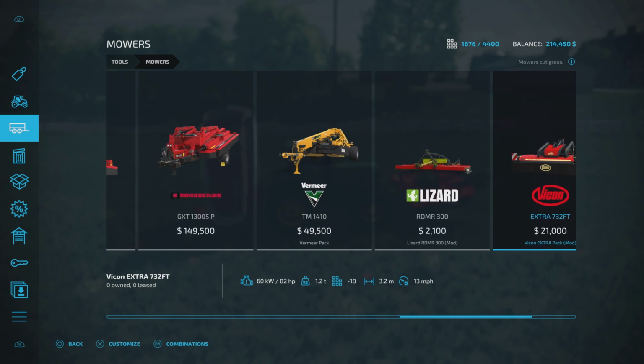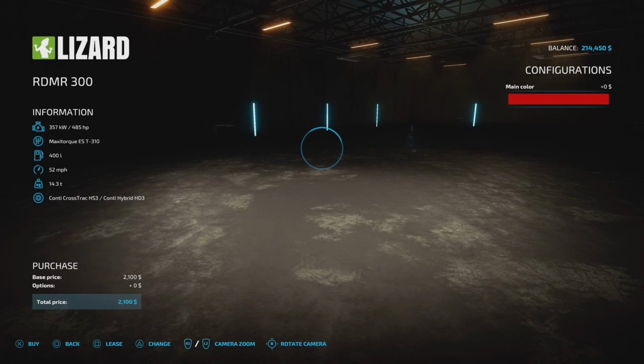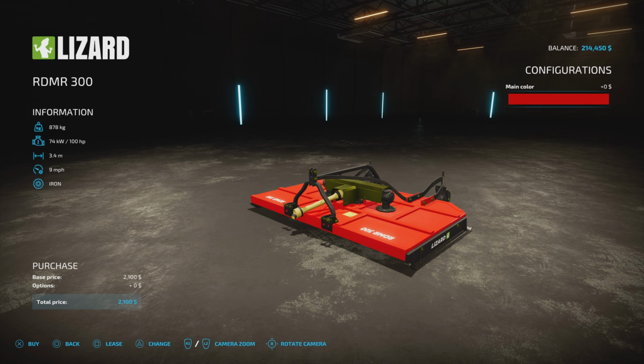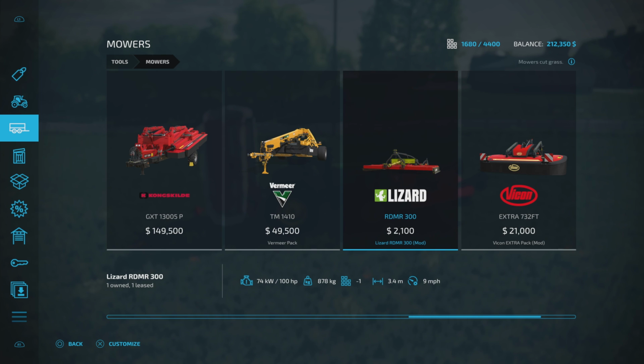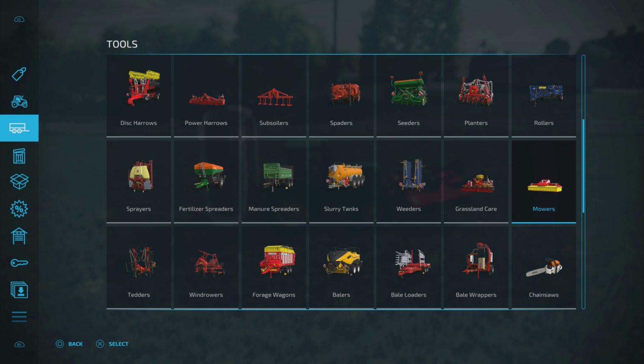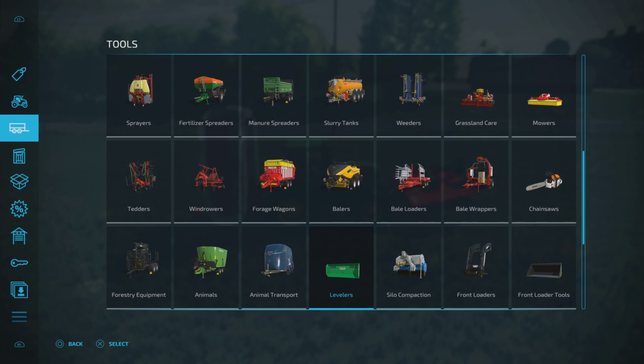and let's buy one. So that was just lease, but do I want to change the colour? No, we'll leave it red. Let's buy that for 2,100. Then we'll come out of here. We're buying new machinery, people. We're buying new machinery. It's exciting times.